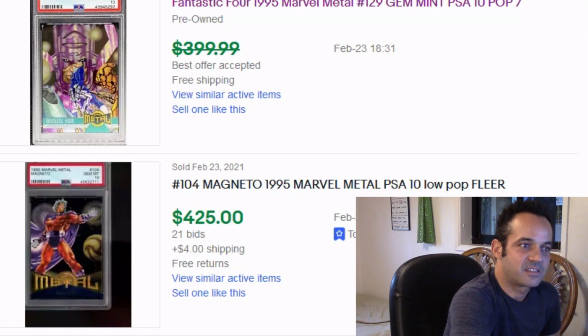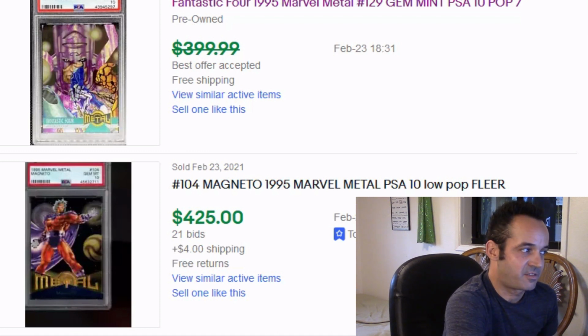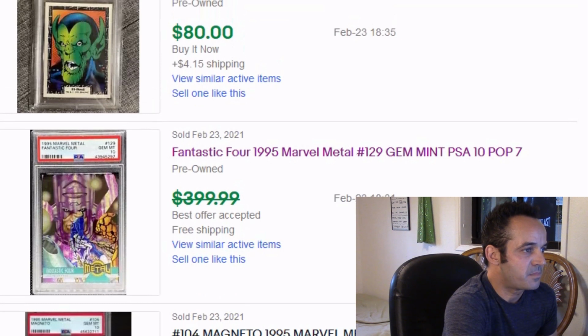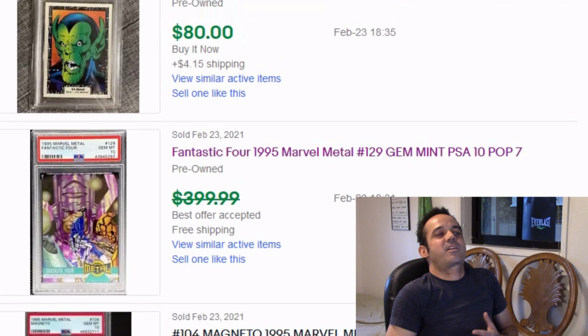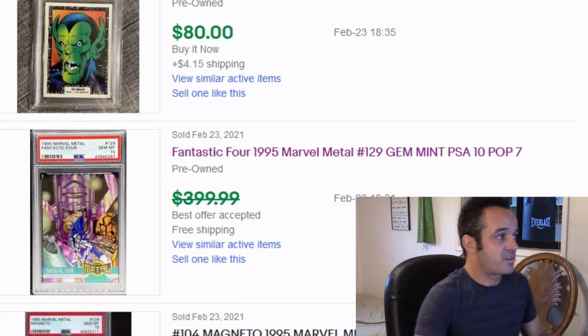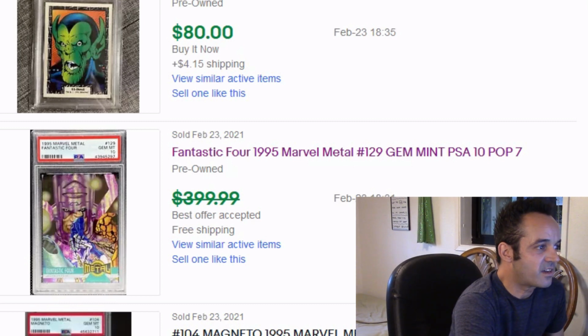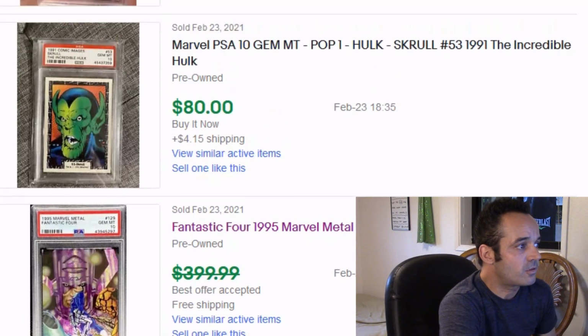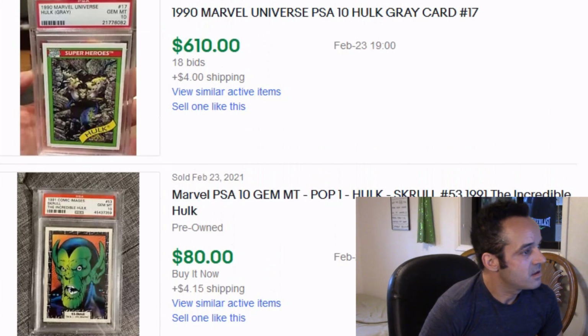Moving on, we got this Fantastic Four card. I think this looks really cool with Galactus. It's a Marvel Metal Gem Mint, PSA 10. There's 7 of these, population 7, which I think is kind of surprising that 7 people got this graded, and it's a 10 grade. So, best offer accepted. Moving on, we got a scroll right here, buy it now, $80. Then we got the Hulk from Series 1.